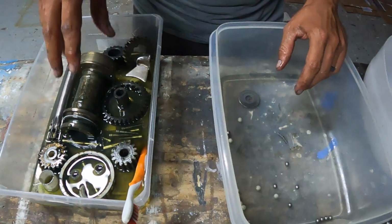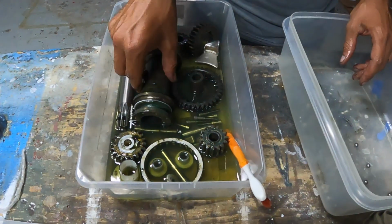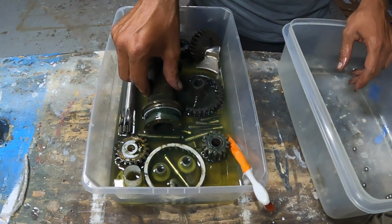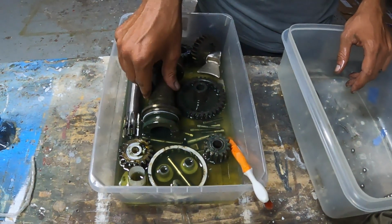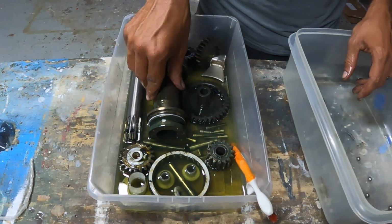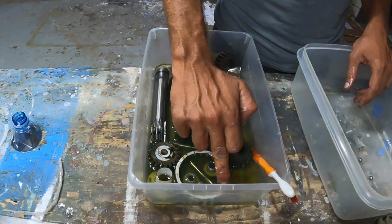So we first disassemble the winch, and I put it in some diesel. I normally use kerosene, but there's not that much available here, so we have diesel on board, so I just take some diesel from the tanks. That just dissolves the old grease and the grime.